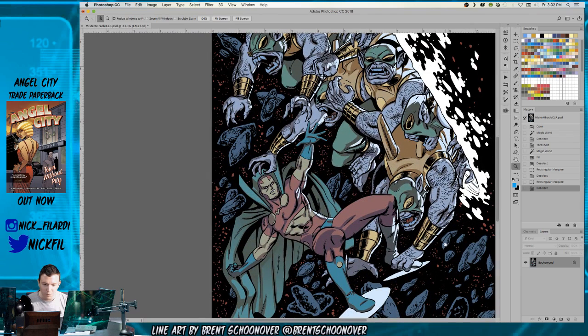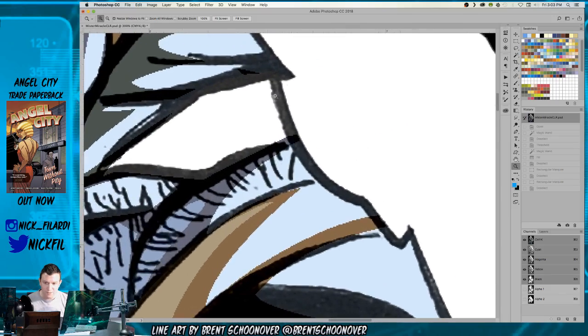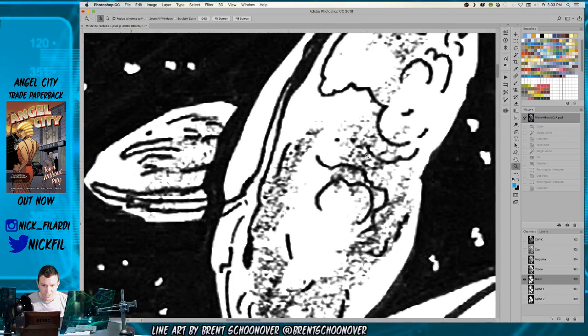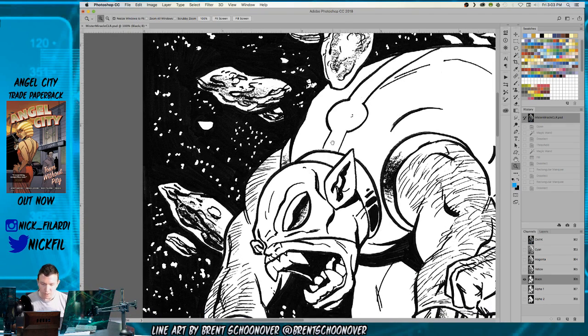Schoonover's piece. This is where we left it yesterday, although this isn't quite where we left it. You see there's a little bit of history on the side. Let's back it up. I noticed that Brent didn't threshold the lines. He's not really doing any gray tones in here. It's pretty much black and white. I guess this is a little bit gray, but he just wanted to make rough asteroids, you know? And I think that we can just do that for him.